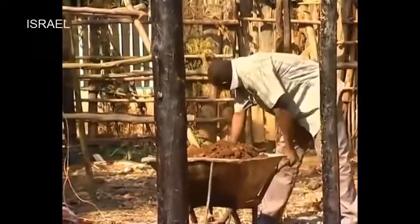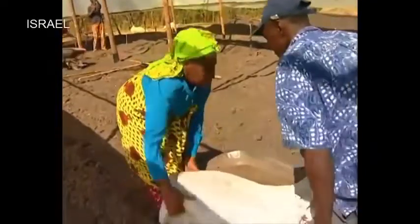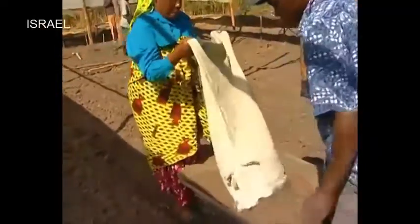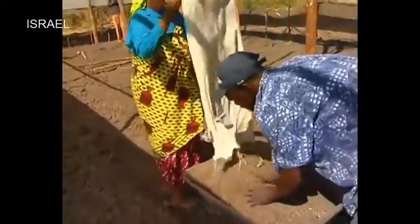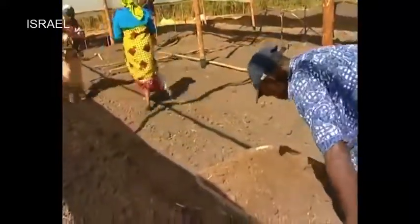Because of movement of manure into the greenhouse, and also because of movement of the subsoil from the greenhouse to the external, you require to undertake this before completion of the greenhouse or covering.